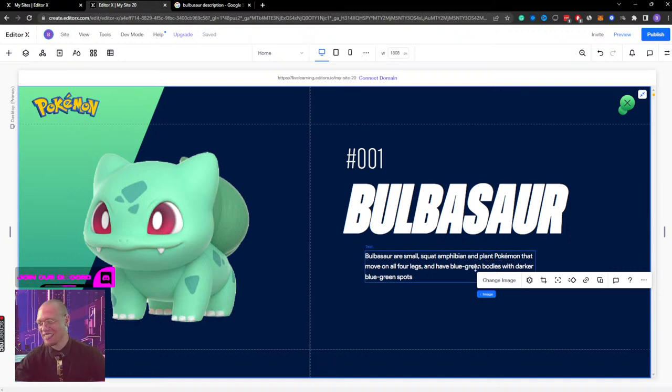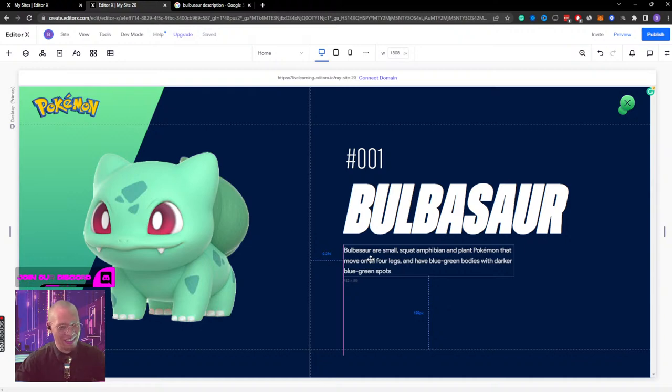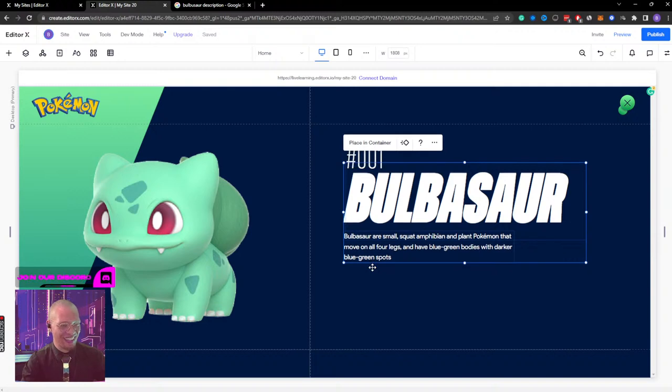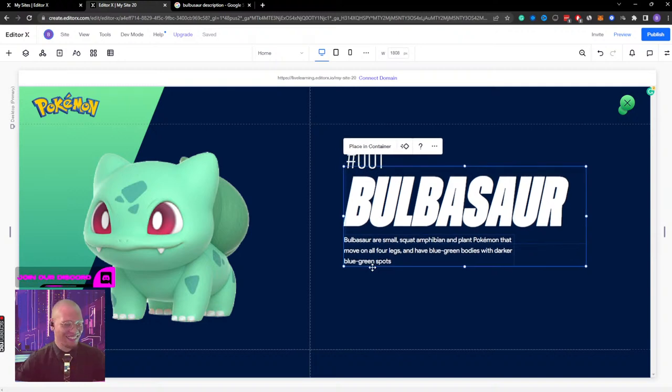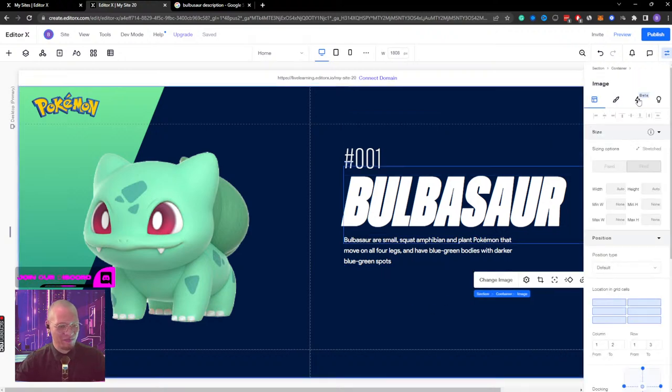Kimberly says, dear EditorX, give us shapes that can fill with gradients. It's coming, Kimberly, they know. They know very well. But I am on your side as well.